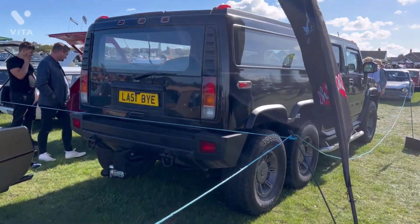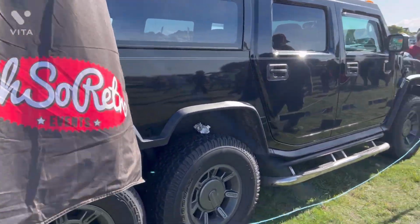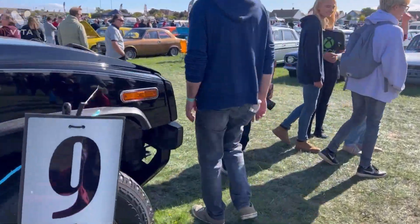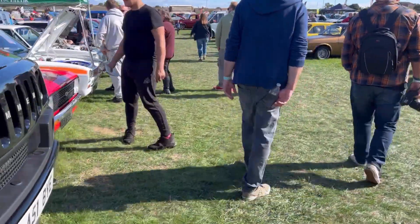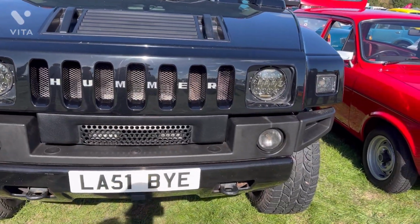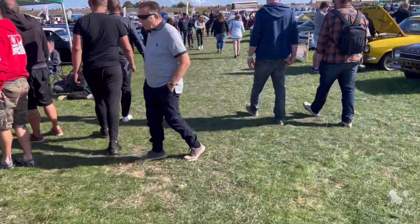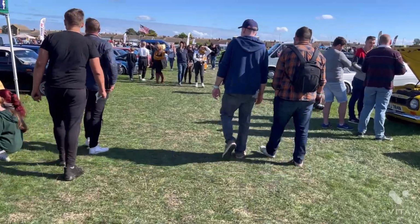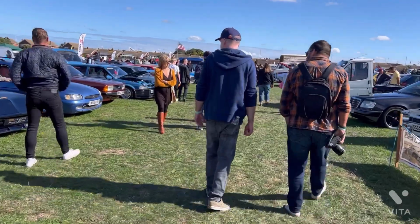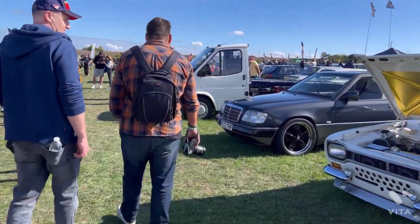Big old Hummer, look at that. Wow. I think it'd look better in bright yellow. That's funny, I like it. On the motorway coming down here, I saw a BMW with a private plate. I can't quite remember what the first couple of letters were, but the last one was FU. I thought that was pretty cool.